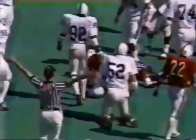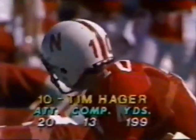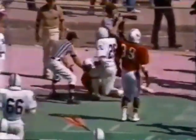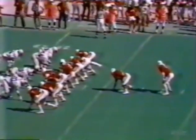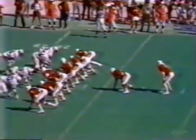Second and three. Franklin, the bull, to the 38-yard line. This time it's Redwine. Out of bounds at the 32. Second down and four at the 32-yard line. 33, 71.